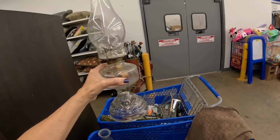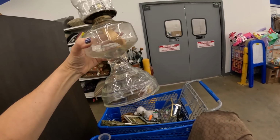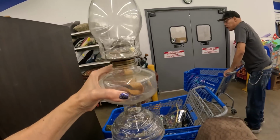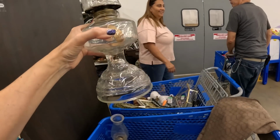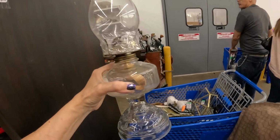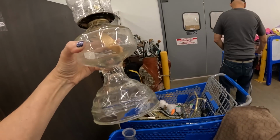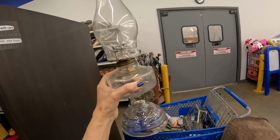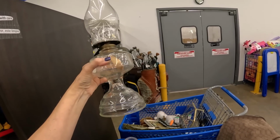So here is the main conundrum for me. I know zero about these lamps. Kerosene, oil, whatever. There are two of them. Shades are a little bit different, but they do seem to be a matching pair. What am I paying for these? I am paying $5.